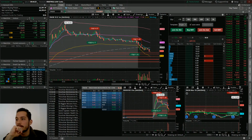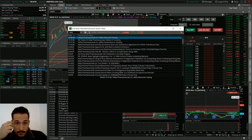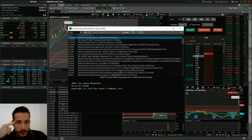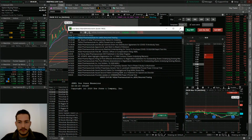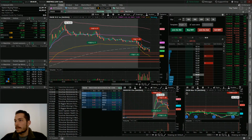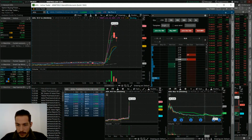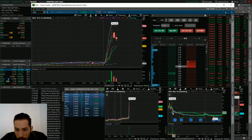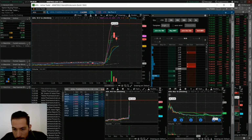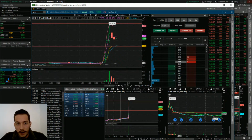Checking out ADIL. Distribution agreement for antibodies. They just came out with news. 90% up already on ADIL. Came out with news not too long ago. Long-term chart. Definitely some big resistance at 3. Two zones, big support. I'd probably consider buying this one on a dip.